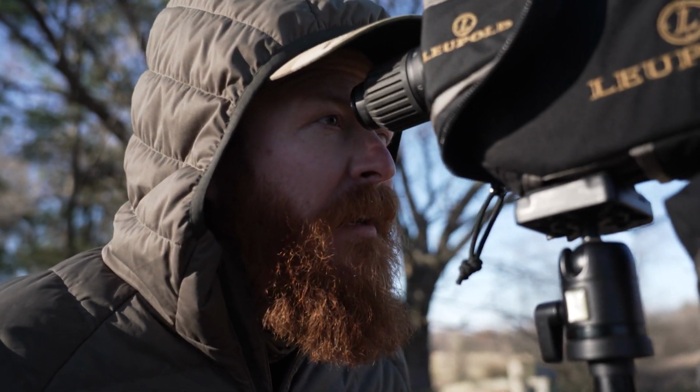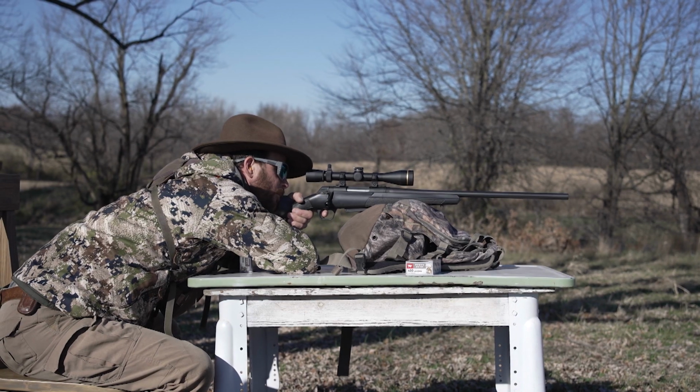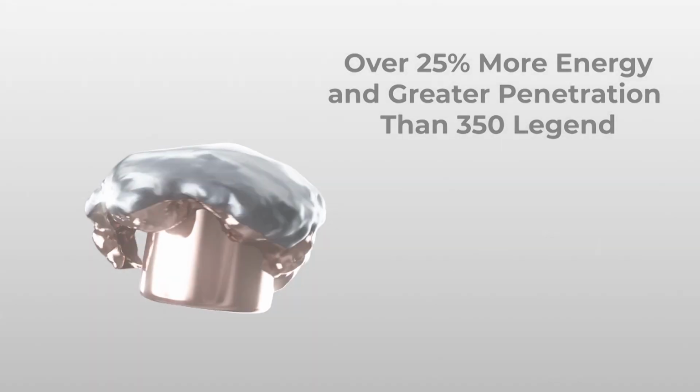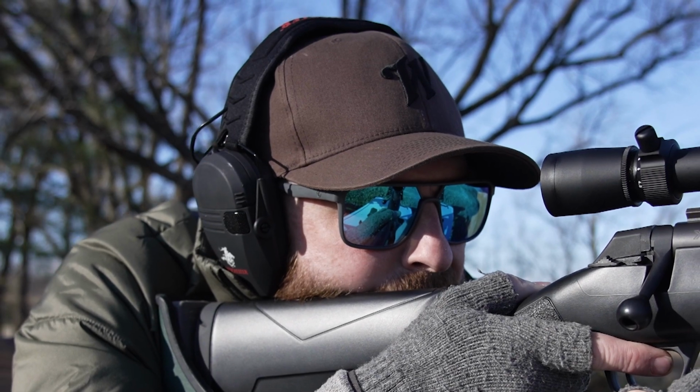It fills that gap. It hits harder on the terminal end than the 350 Legend, but it doesn't kick as hard. It's not as tough to shoot accurately and well as the 450 Bushmaster. So the technical merits behind the 400 Legend really take heavier bullets, so 40 cal bullets. We're able to get 215 grain Power Point bullets versus, say, the 180 grain in 350 Legend, and you're really going to get a lot more energy than you would out of the 350, so you're going to be able to increase that effective range out to maybe even 300 yards with the 400 Legend.